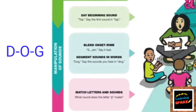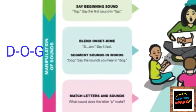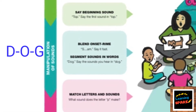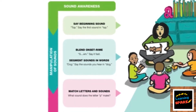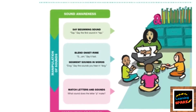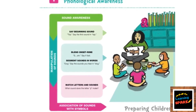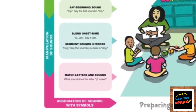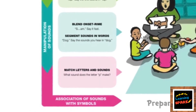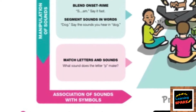As they're able to do that, that's going to help them with sounding out words. That's going to help them with spelling words. That's going to help them with writing words. This is definitely going to affect their learning. So teaching them this skill is going to help. Another thing that you can do is match letters and sounds. Now that's a little further along when your child is ready to match letters and sounds, but as they are able to pick up that skill, they're going to do very well in kindergarten.